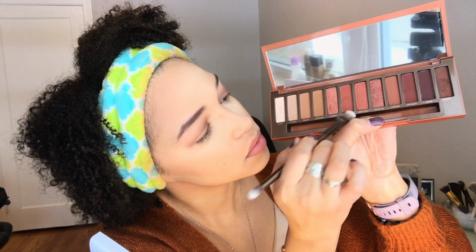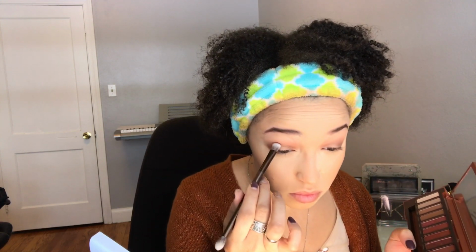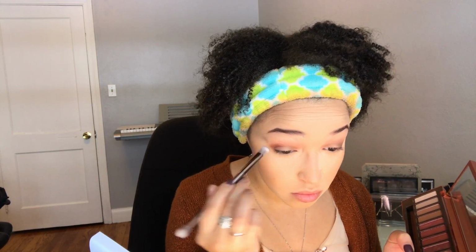So next we're going to be getting into the Naked Heat palette. The first two colors that we're going to be using are He Devil and En Fuego. I just apply these two colors to the outer V of my eyeshadow.